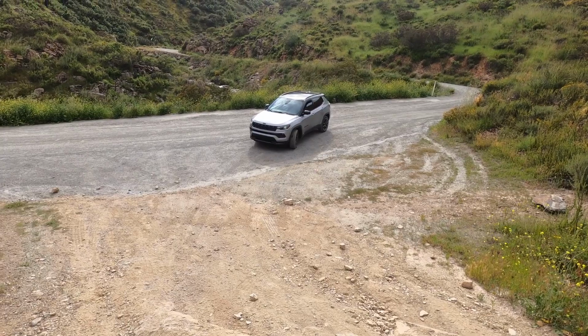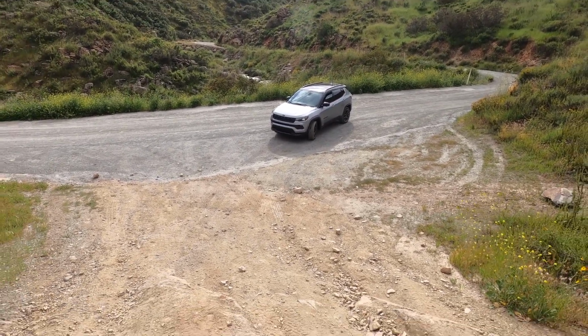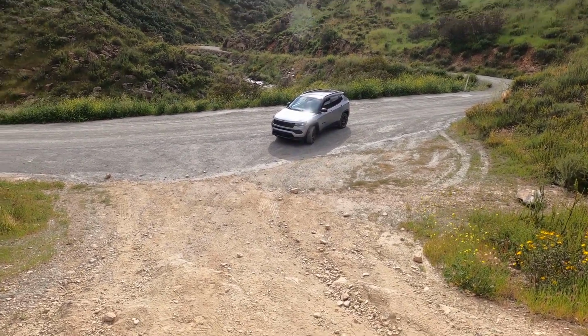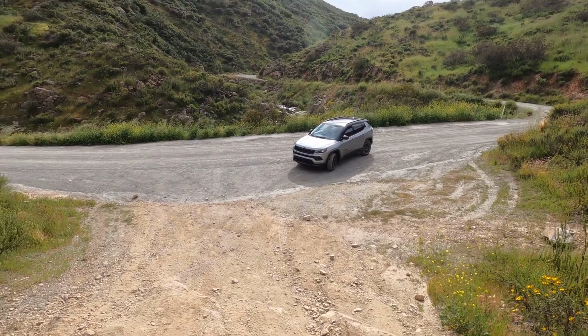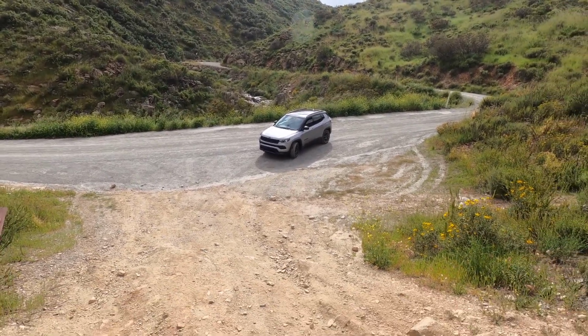All right, so we're going to test this on this not too difficult hill. We've tested a couple of others, including the cross track. Today's not the day to go nuts with this vehicle. It doesn't have skid plates. It's not the Trailhawk edition, so let's go for this little hill, see how it does.